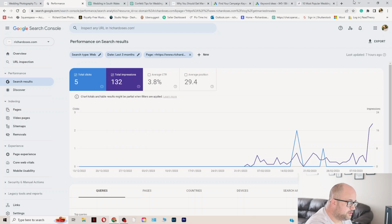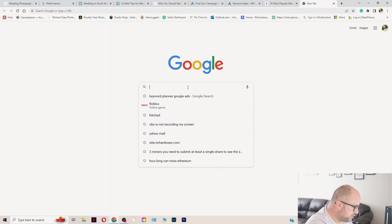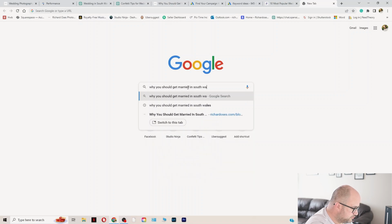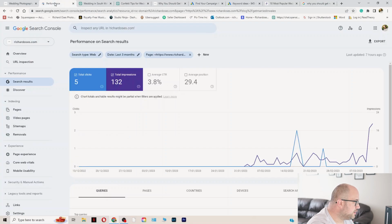And if I now go to Google, you should do this on an incognito browser, and search "why you should get married in South Wales", I'm actually the first search option that comes up. Now, people are not necessarily going to Google those specific searches, but they might Google stuff like getting married in South Wales, weddings in South Wales, stuff like that. And then what happens is that, see, my average position is 29.